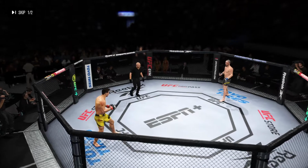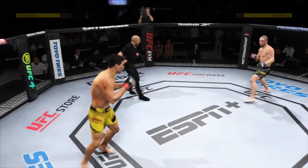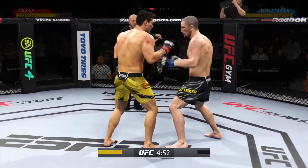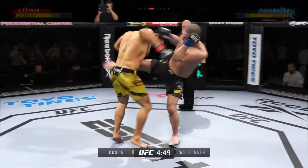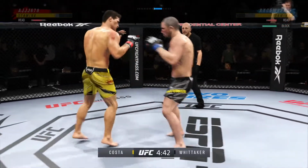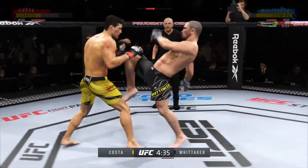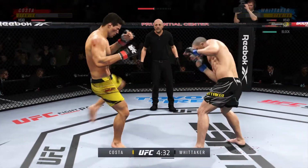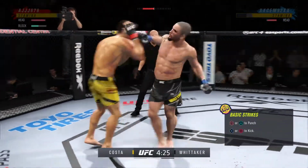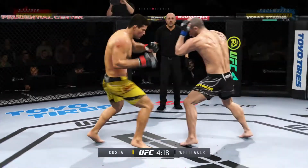All right, round two now, ladies and gentlemen. Paulo Costa. You ready? And Robert Whittaker. Whittaker gets hit by that kick to the midsection. You gotta do better defensively. Ooh. Oh. All right, so he's landed some good shots.